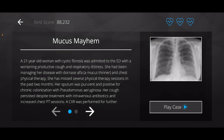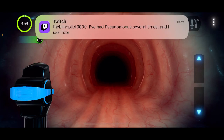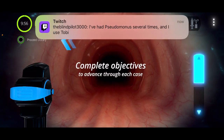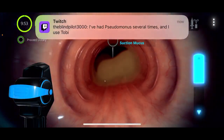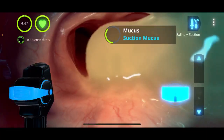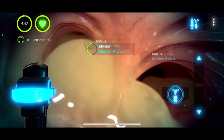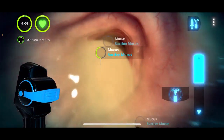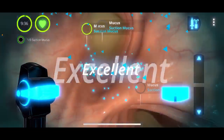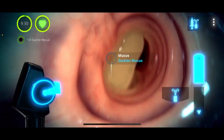Her cough persisted despite treatment with intravenous antibiotics and increased chest physical therapy. A chest x-ray was performed for further evaluation and a bronchoscopy is ordered. Alrighty, so we're here doing a clean out on this lady's lungs so that she can breathe again. Because with her lungs all clogged up like this, she can't breathe.